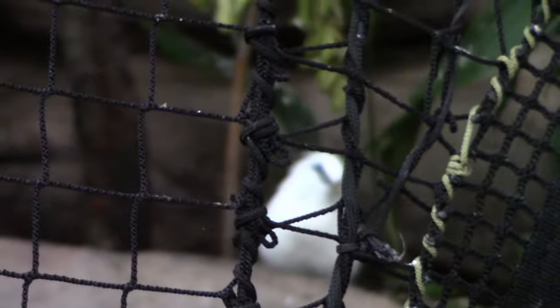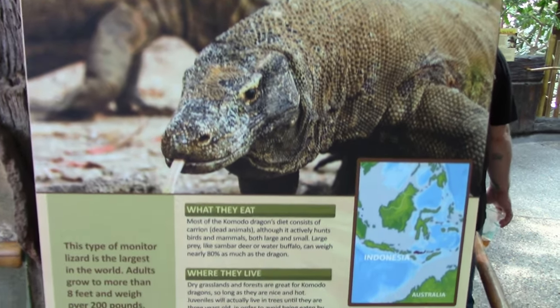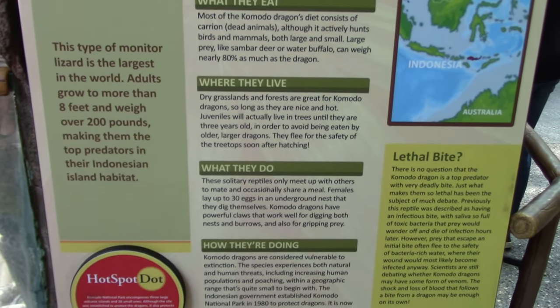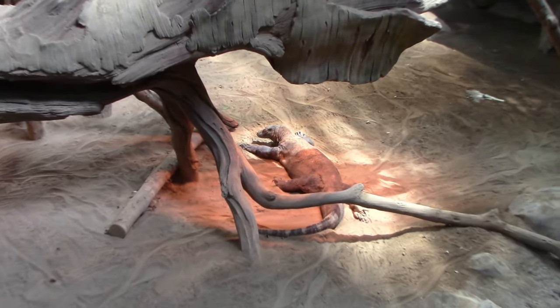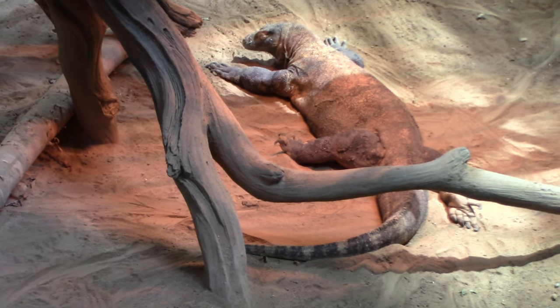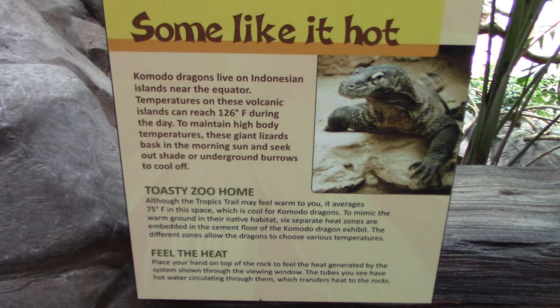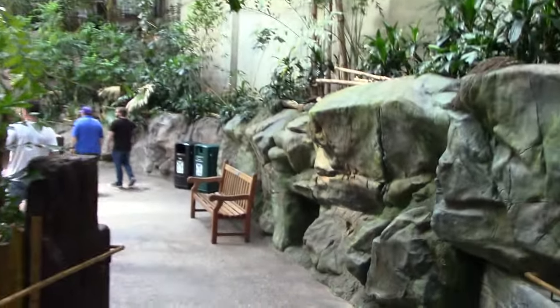There we go. Komodo dragons. Wow, Komodo dragon has a really good looking habitat. There we are. I thought you were going to say like a dragon, like a real dragon. Wow. Really girthy. You see this Komodo dragon's well taken care of. There's some like it hot. Again, I really like this inside area. Got lots of benches around also.